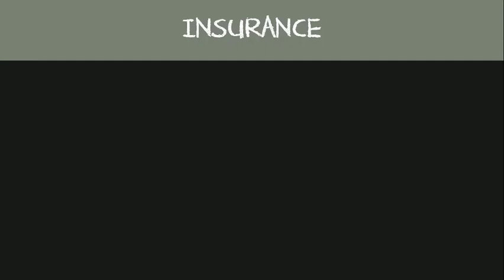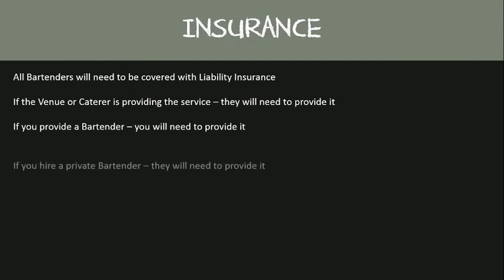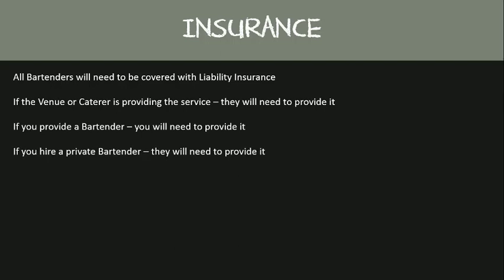So let's discuss for a moment a little more about insurance and who's responsible for providing it. All bartenders will need to be covered with liability insurance. If the venue or caterer is providing the alcohol, they will need to provide the insurance coverage. If you provide a bartender or your own liquor, beer, or wine, you will need to provide the venue with the license and insurance.